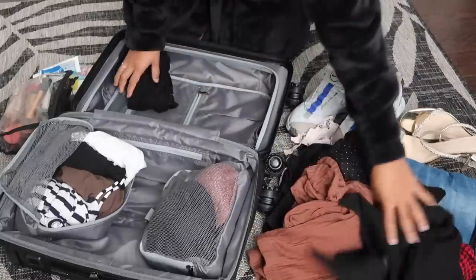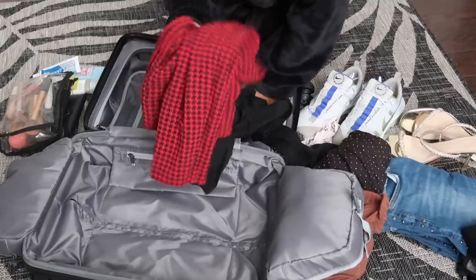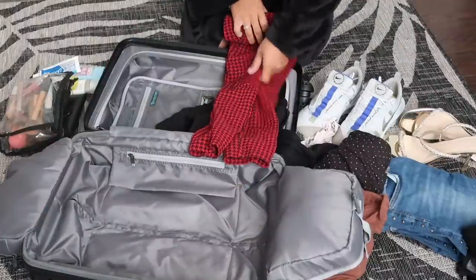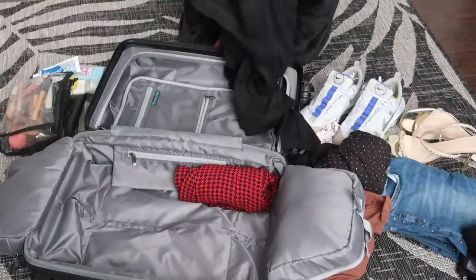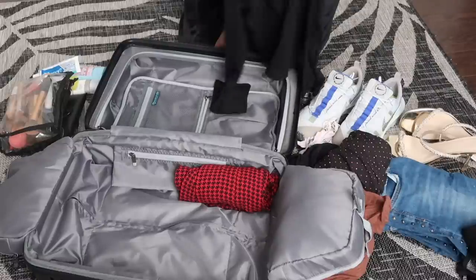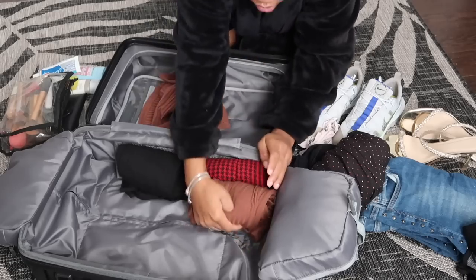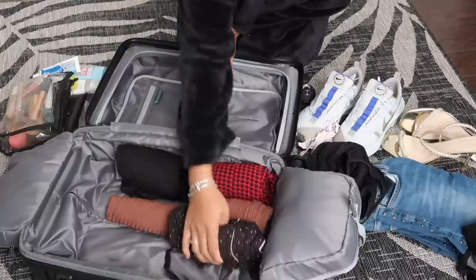I'm gonna actually fold some outfits together. I have my go home outfit, which is just a red pants that you guys have seen 50 billion times. This is the top that I'm gonna wear only because it's so cold in New York. A long sleeve black top, just in case, that goes with it. Right beneath it, in the corner.